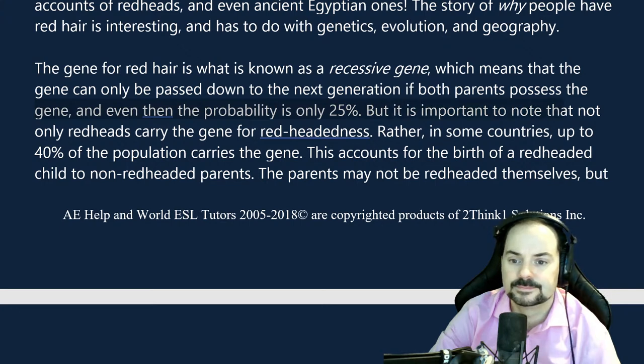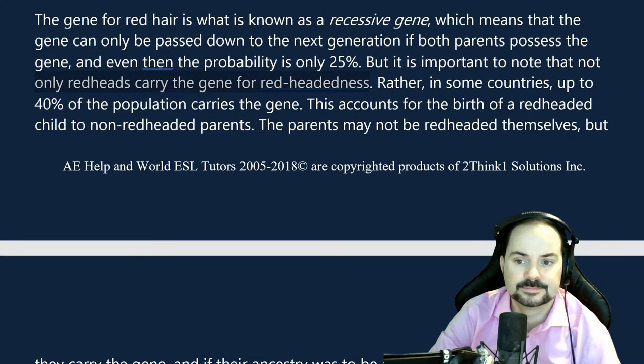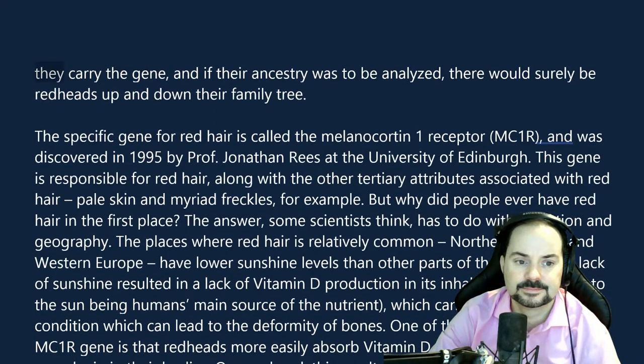But it is important to note that not only redheads carry the gene for redheadedness. Rather, in some countries, up to 40% of the population carries the gene. This accounts for the birth of a redheaded child to non-redheaded parents. The parents may not be redheaded themselves, but they carry the gene. And if their ancestry was to be analyzed, there would surely be redheads up and down their family tree.